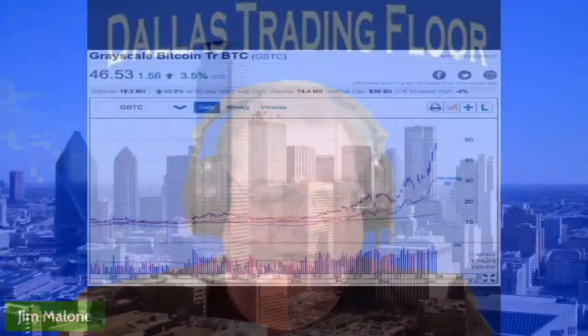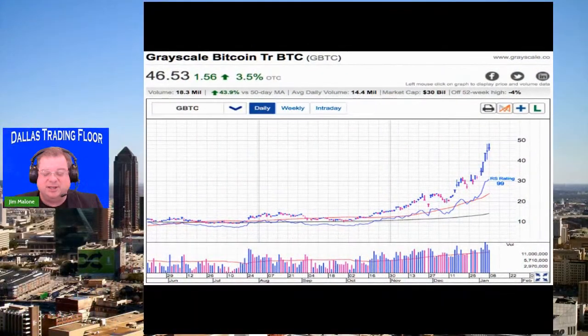One of the ways that I invest in Bitcoin is through the GBTC, which is the Grayscale Bitcoin Trust. It's up 3.5% today, and as you can see, it's just been moving higher pretty much every day. It has a relative strength of 99, so it's in the top 1% in terms of stocks in the market. I've been trying to add to my position.